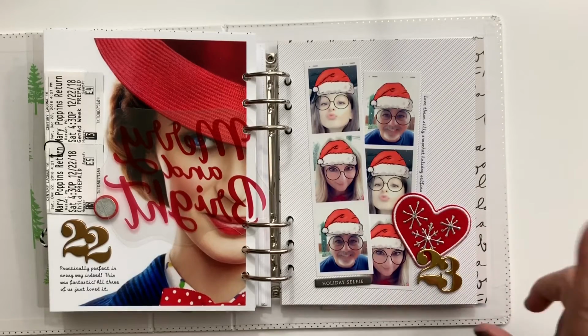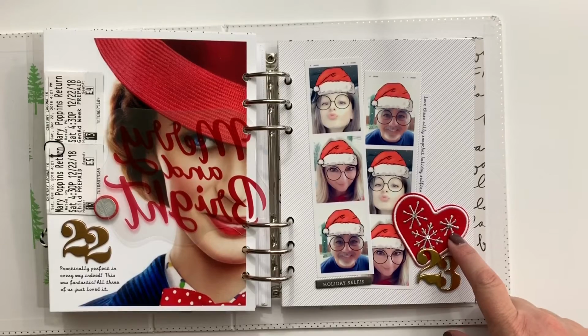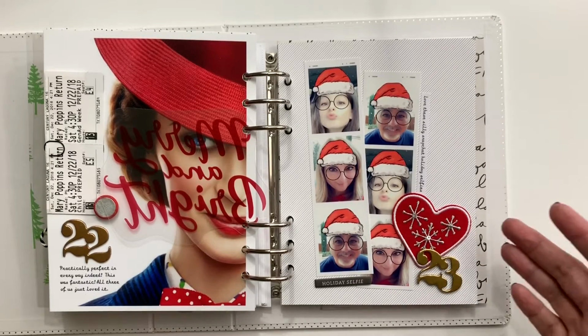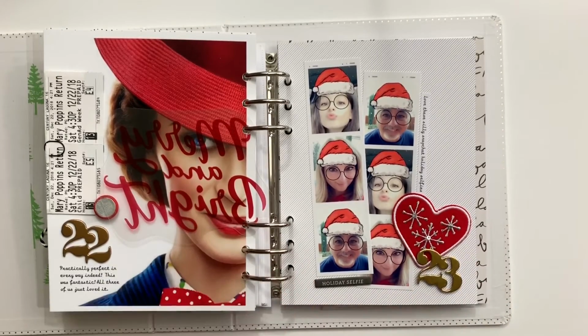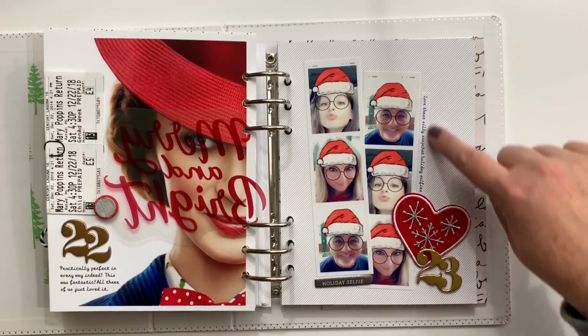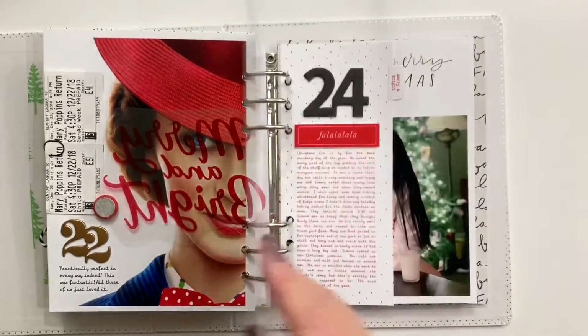They're funny. So to dress it up, I used this year in the dollar spot at Target, they had patches so you could create your own ugly sweaters. And some of the patches were really nice. And this little heart patch I loved because it went with the red. This holiday selfie chipboard came in the Paisley Press mini kit this year. So I used that. And then I just added a little strip of journaling here and called it done.